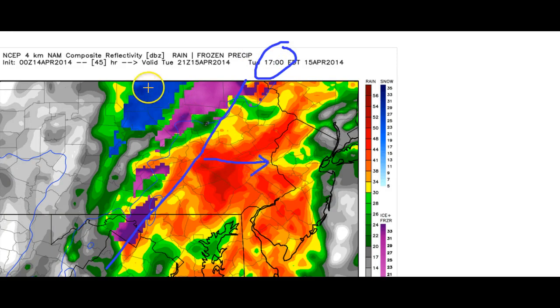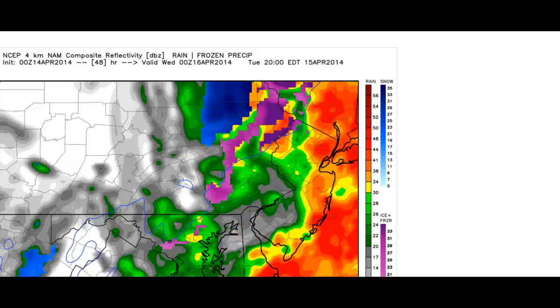Now, one thing I want you to take notice of is this right up here. This is showing some wintry precipitation for our northwest zones. We'll have to keep an eye on that, but I don't think you're going to be dealing with anything with accumulations. This is just indicating where snow would be falling, so you might have some flakes mixing in at the end here up in the Poconos.